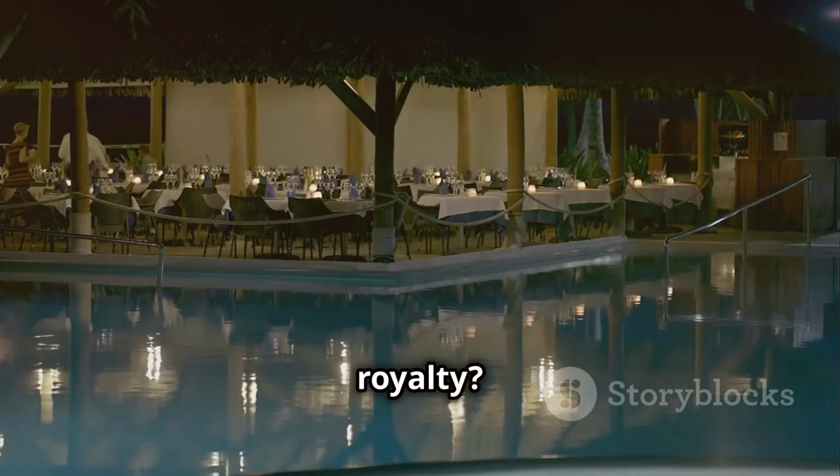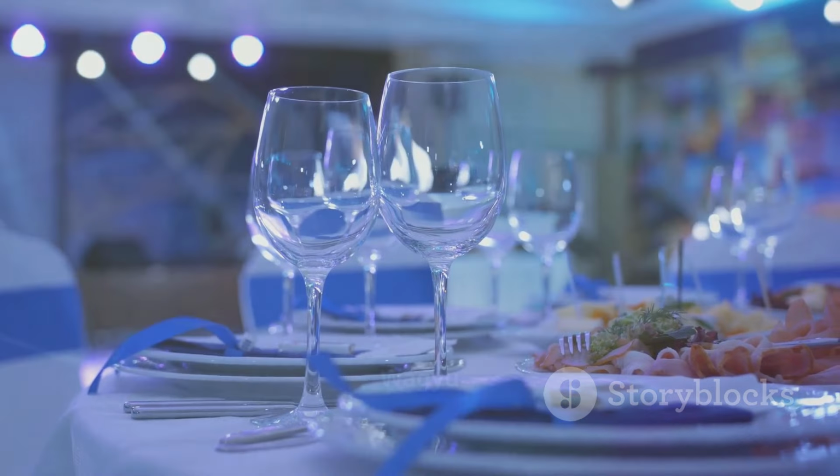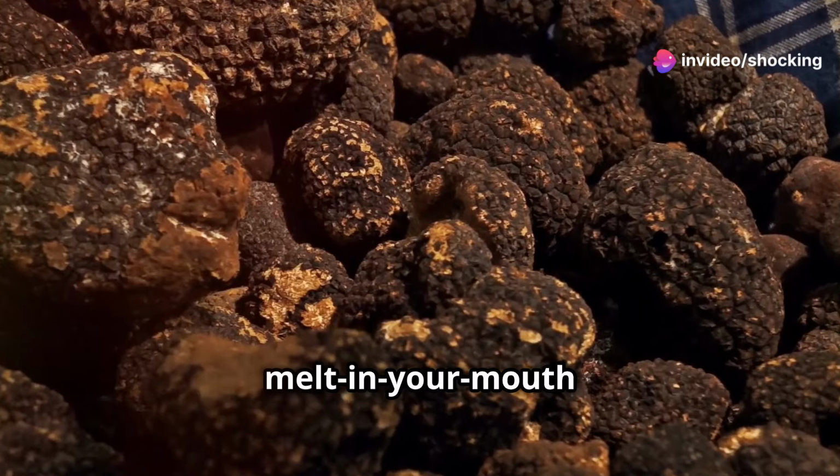Are you ready to feel like royalty? Let's begin. This is how we celebrate. This is how we treat ourselves. This is how we make memories. Wagyu beef isn't just beef. It's an experience. It's renowned for its rich, marbling, buttery texture and melt-in-your-mouth tenderness.